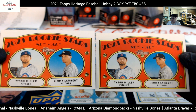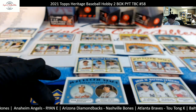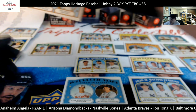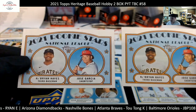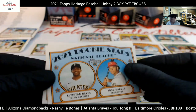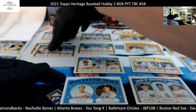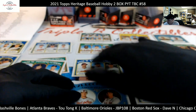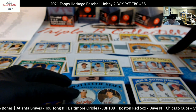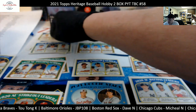Okay, so the 2021-20 rookie stars, NL leaders, you both get one. So Atlanta and Cincinnati, there's two cards there, and those are both going out to you guys. The other one is the 2021 Rookie Stars, Miller and Lambert. You both have one, so Cubs and Sox will get one each. The other one that we do have two of, and two players only, is Hayes and Garcia, Cincinnati and Pittsburgh. You each will get a card.